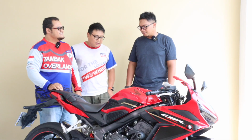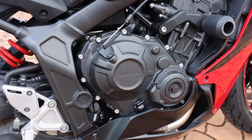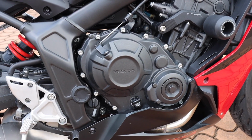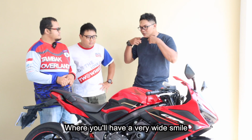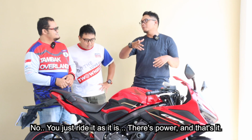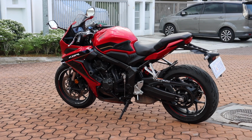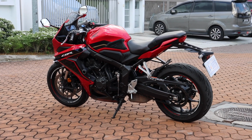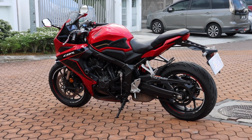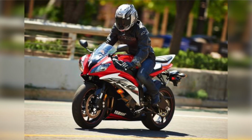Sorry ayah. If you were to ask me about power for this bike, honestly, no power lah. I mean there is power, but you won't have that feeling whereby you die here, kan, there isn't. Just ride normally, okay, power is there. So compared to other bikes of its class, this wouldn't have the fun factor. Correct. This bike will not kill you. Compared to the R6, it will kill you if you go crazy.